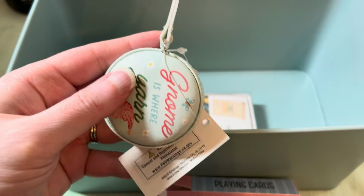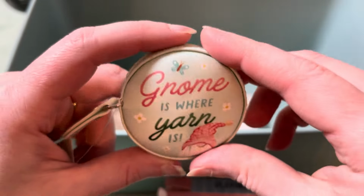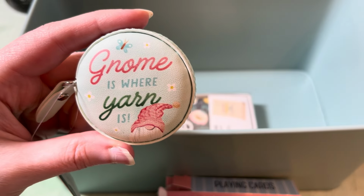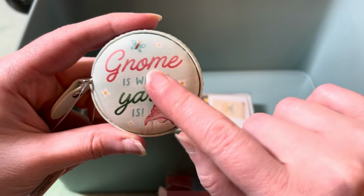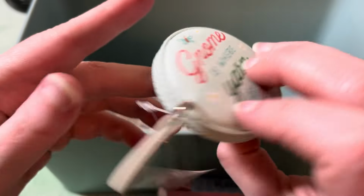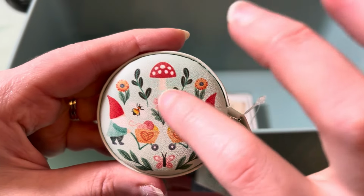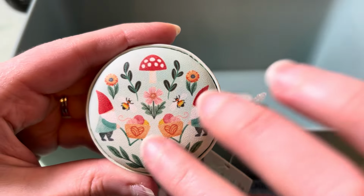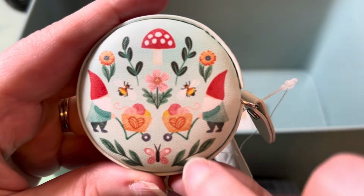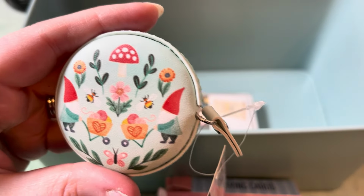First is this. It says gnome is where yarn is. So again, showing you the gnomes. I love those. And this is also to use with my crocheting. It's got another little gnome scene on the back here. Little mushroom, little bumblebees, butterfly gnomes, and these are little baskets of yarn. Isn't that adorable? At first I thought it was cupcakes, but then I was like, no wait, yarn makes more sense.